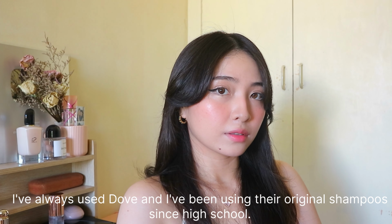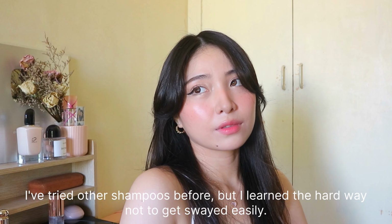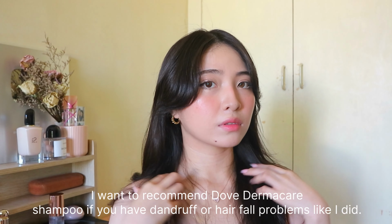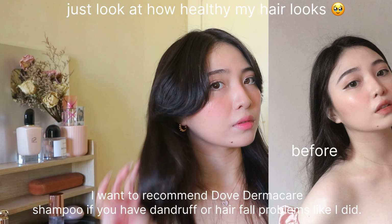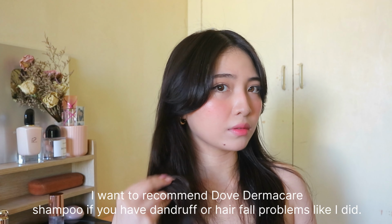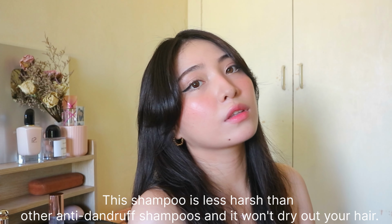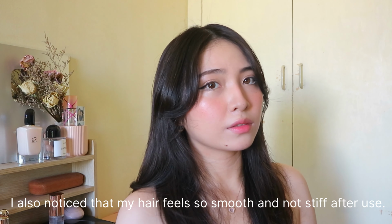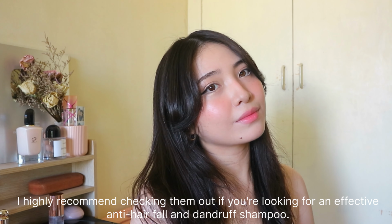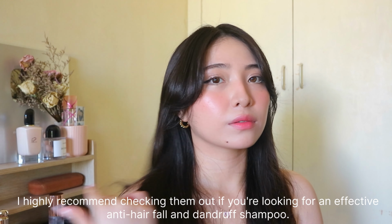I have always used Dove and I've been using their original shampoo since high school. I've tried other shampoos before, but I learned the hard way not to switch easily. I want to recommend Dove Dermacare Scalp Shampoo if you have dandruff or hair fall problems like I do. This shampoo is less harsh than other anti-dandruff shampoos and it won't dry out your hair. I also noticed that my hair feels so smooth and not stiff after use. I highly recommend checking them out if you're looking for an effective anti-hair fall and dandruff shampoo.